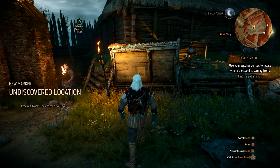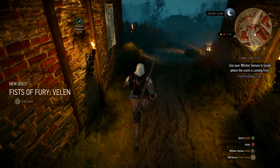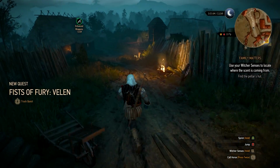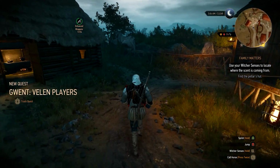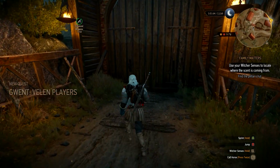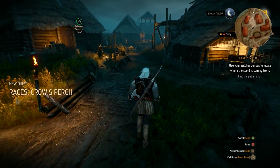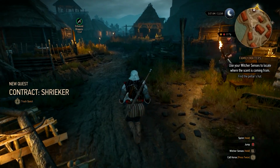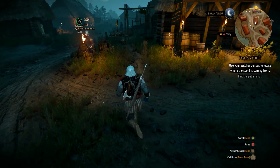Get all of these. Gonna be a lot of quests here. Undiscovered locations. Fist of Fury. New quest. He gets angry, and he's always drinking. Gwent Velen players. Yeah, there's a bunch of them. I'm gonna have to do all of these. Crow's Perch. To water the horses. A race. Contract Shrieker. Aha. Well, that was really, really good stuff.